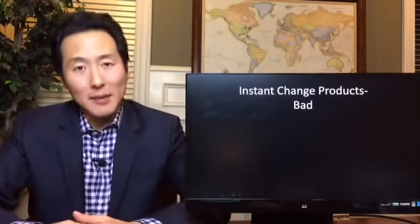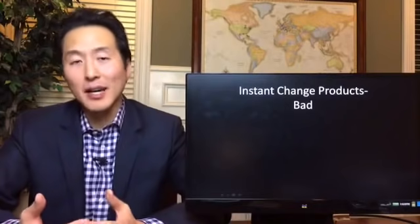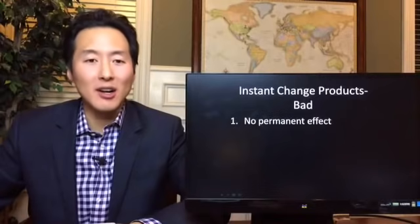Well, there are some bad things about instant change products too. Once again, they're not perfect, and that's why not everybody uses them. But let's go through that, because some of these bad things aren't terrible.